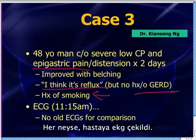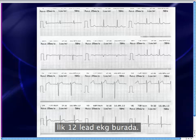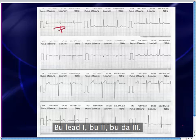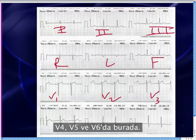Anyway, he gets an initial EKG. There's no others for comparison, but the initial one's done around 11:15 or so, and here's that initial 12-lead EKG. Now, this EKG machine runs it in a slightly different pattern, so this is lead 1, that's lead 2, that's lead 3, that's AVR, that's AVL, that's AVF. Let me revise that. That's AVF. And then there is a V1, V2, V3, V4, V5, and V6.